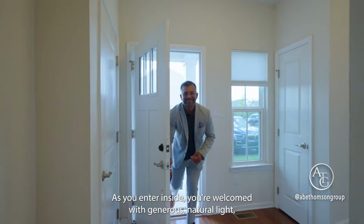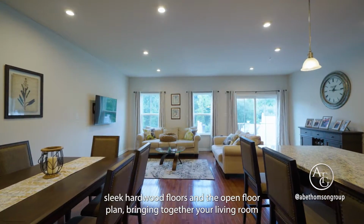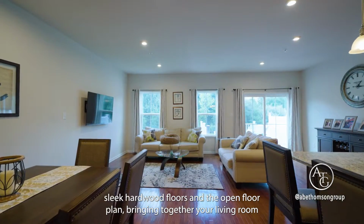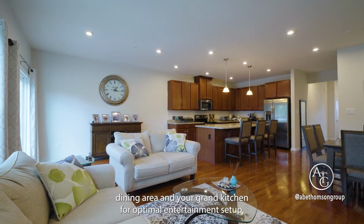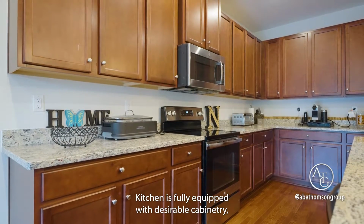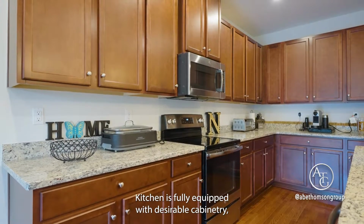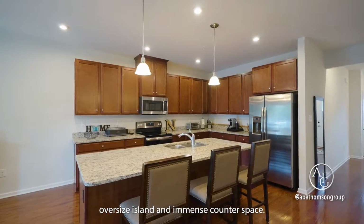As you enter inside, you're welcomed with generous natural light, sleek hardwood floors, and the open floor plan, bringing together your living room, dining area, and your grand kitchen for optimal entertainment setup. Kitchen is fully equipped with desirable cabinetry, oversized island, and immense counter space.